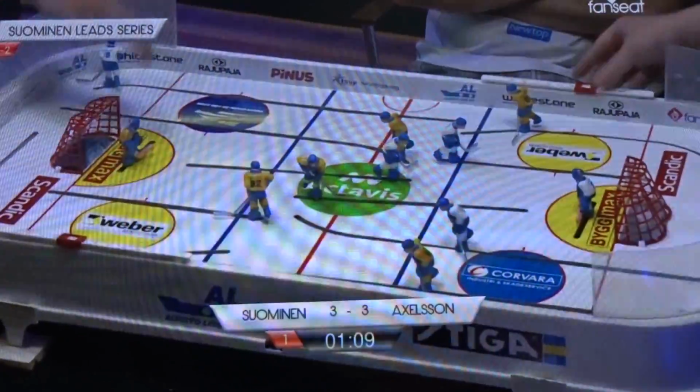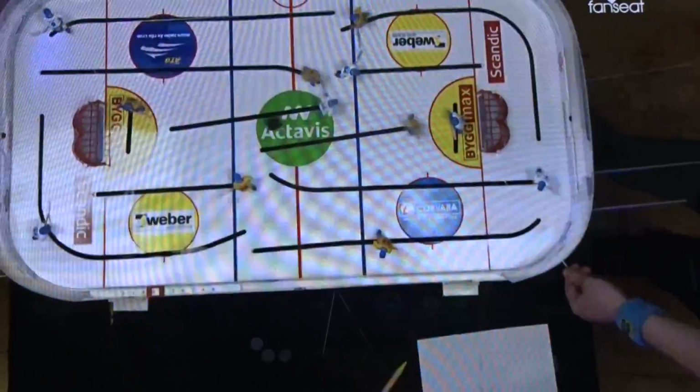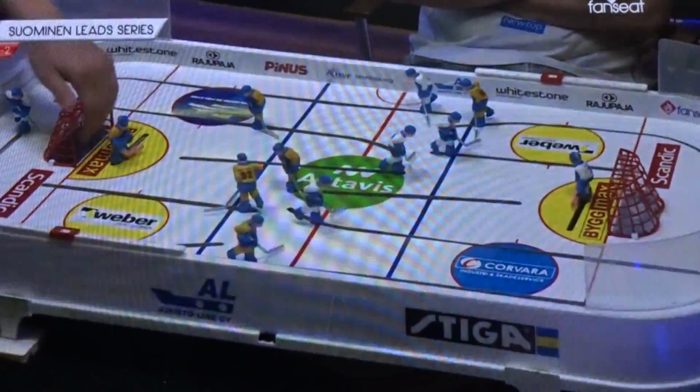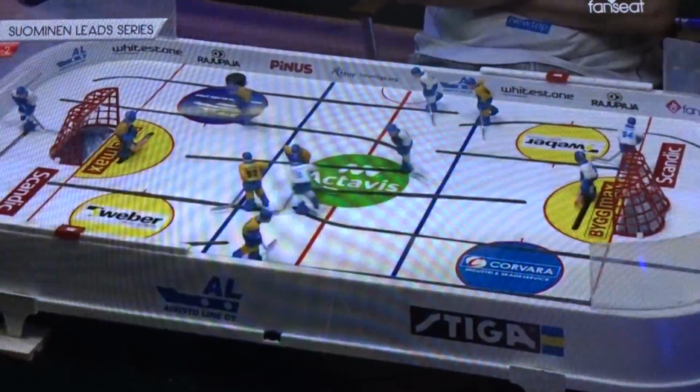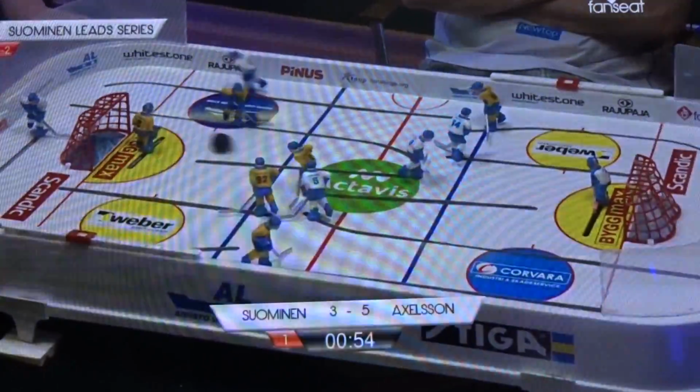Quick change. Oh, that was a lucky bounce. Lucky there, exactly. And another one. Oh. And as we can see, a bit of frustration coming from Souminen. 5-3 for Axelsson.